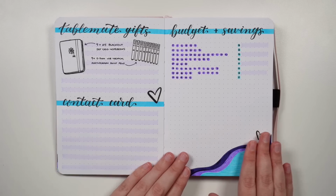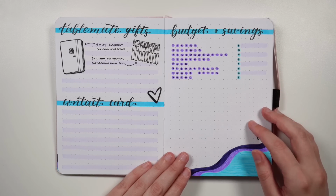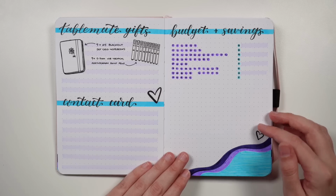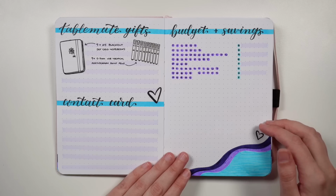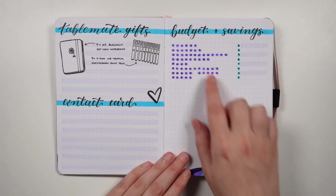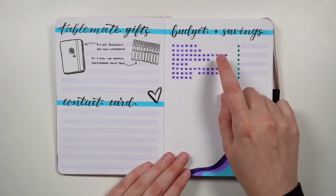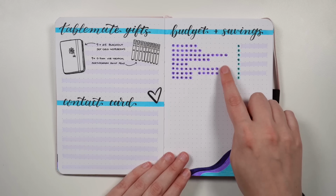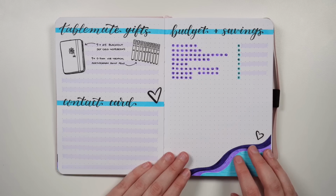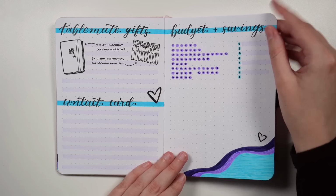On the right hand page here, you can see this is my budget and savings space. Honestly, it's just turning into a spending log. I'm not really planning on budgeting out certain amounts for different parts of the trip. I more so just want to know at the end of it how much it cost. Some of the categories I've filled in so far are my ticket for the actual conference, flights, accommodation, transport, food, attractions, table gifts, forms, and there are probably other categories, but I haven't put them in just yet. And a little bit of corner decoration.